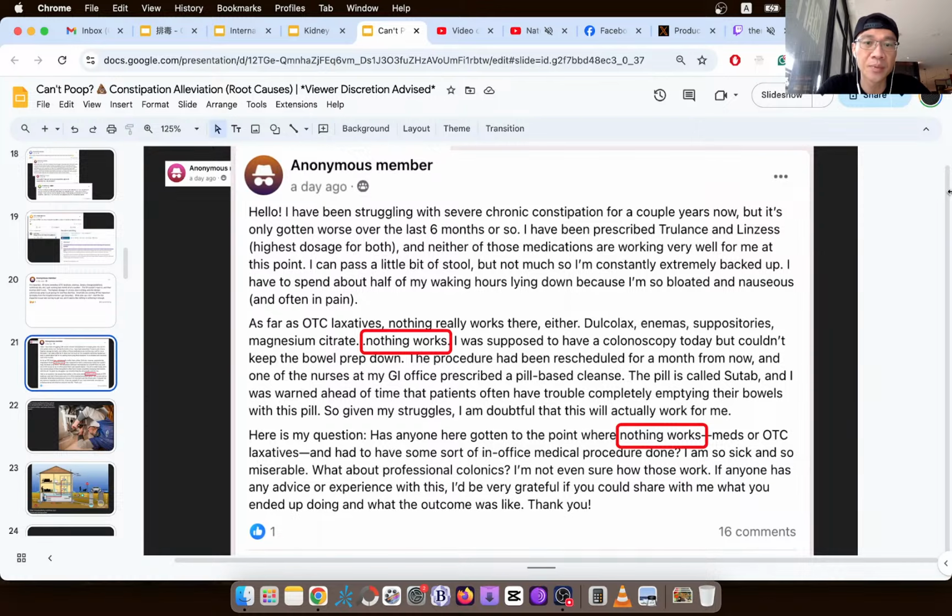Here is my question. Has anyone here gone to the point where nothing works, meds or OTC laxatives, and had to have some sort of in-office medical procedure done? I am so sick and so miserable. What about professional colonics? I'm not even sure how those work. I will discuss that today. If anyone has any advice or experience with this, I'll be very grateful if you could share it with me, what you ended up doing and what the outcome was like. Thank you.